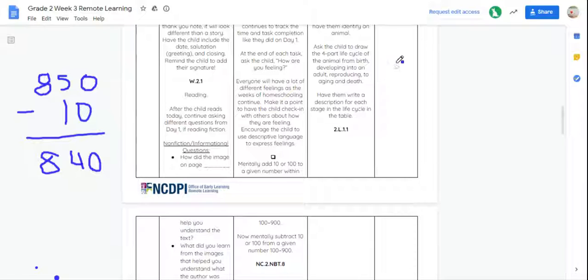And then, of course, you're going to get your heart rate up for 30 to 60 minutes. You can do the activities from day 1, or you can come up with some other things. Do GoNoodle, take a run, take a walk, whatever you'd like to do.